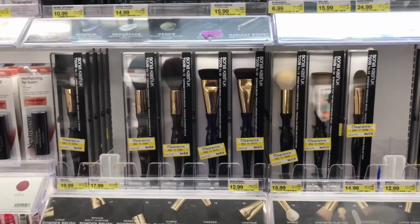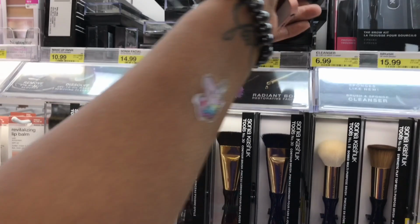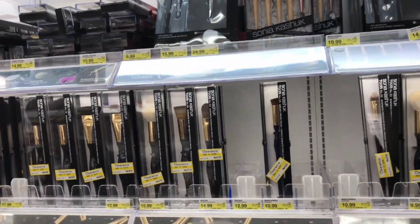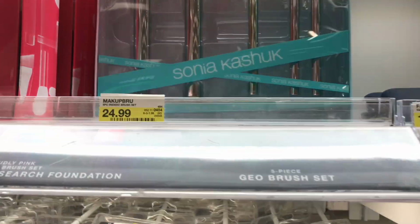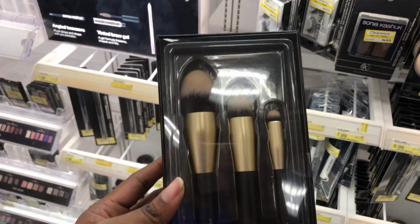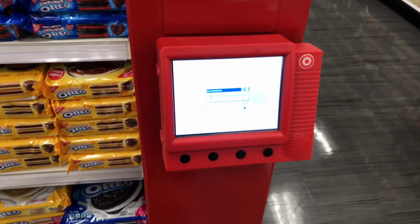So if y'all are needing some really good brushes, these seem to be half off. So go to your local Target and get you some. Cause these are really, really good. I've had mine for ages. They just don't mess up. Oh look, this is what I want right here. That Dome Concealer brush. I would pick up something that's probably not on sale, even on sale. Let's check the price. That's the brush. Great.